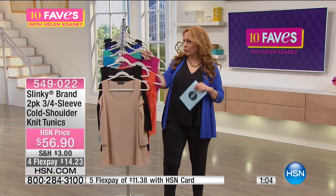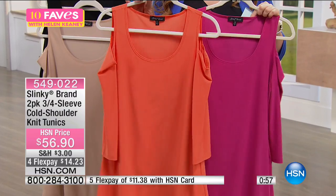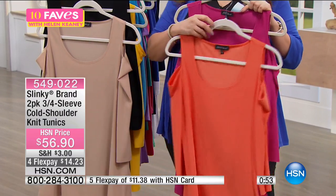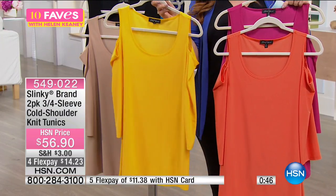Look, can I show you the pink and the orange again? This is called peony pink and orange burst. I think these are so wonderful. I love this. This is actually one of my favorite colors on Tamara. You guys know Tamara, she's my counterpart on 10 Faves. This color is her favorite color. She looks gorgeous in the color.